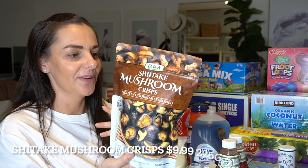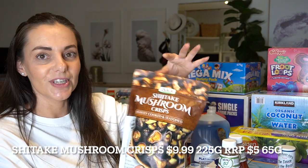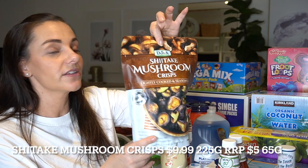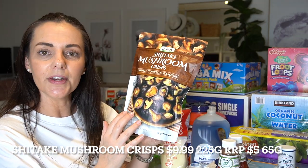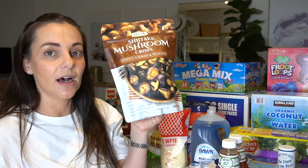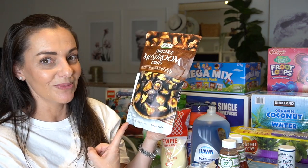Now, if you watched a video of mine, maybe a couple of weeks ago, I tried these shiitake mushroom crisps and I am literally obsessed with these. I nearly had a heart attack when I saw these at Costco because they're kind of tricky sometimes to find at Coles or the local supermarket or grocery store. But these are much, much cheaper to buy at Costco. So I definitely recommend trying them because they're so delicious.